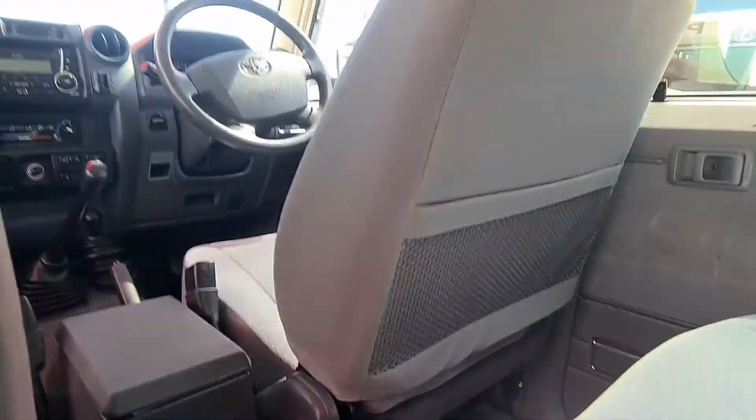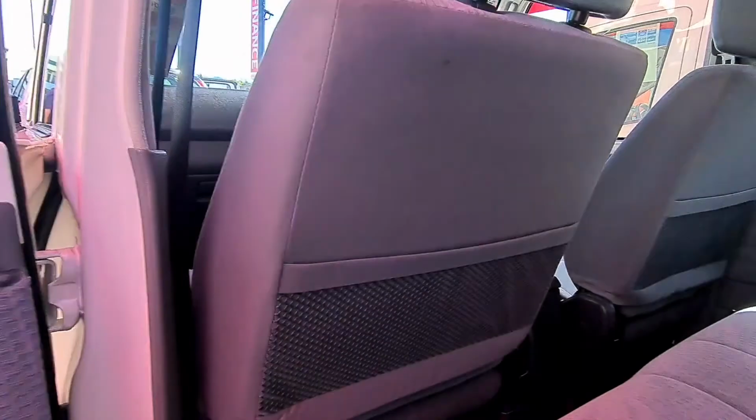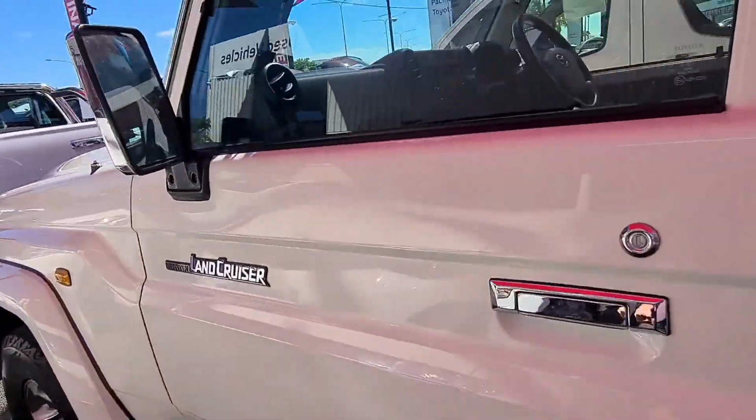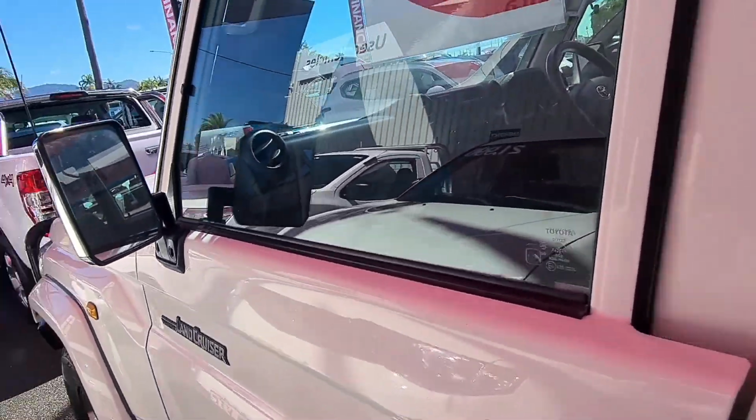So that's super clean. Even the backs of those seats, pretty common for kids to be kicking up against those, but you can see how well they've been looked after. So just that last door as well. So passenger front.